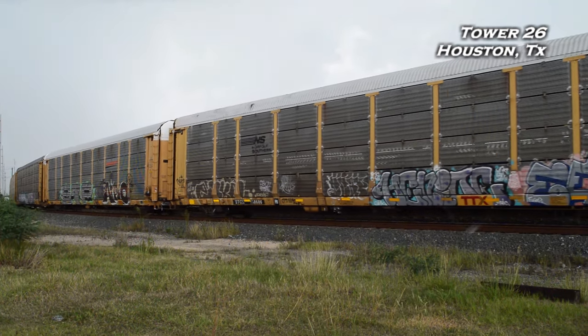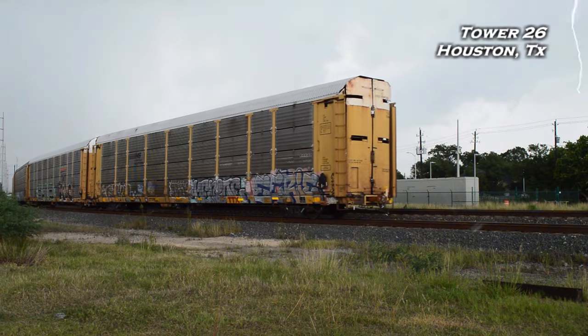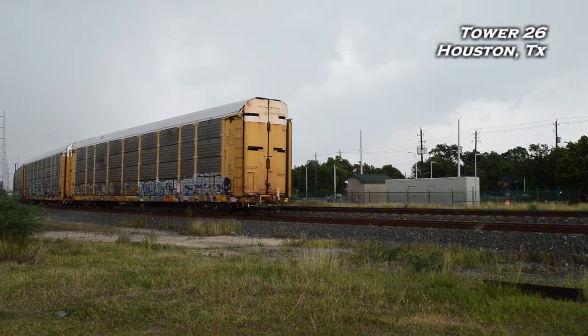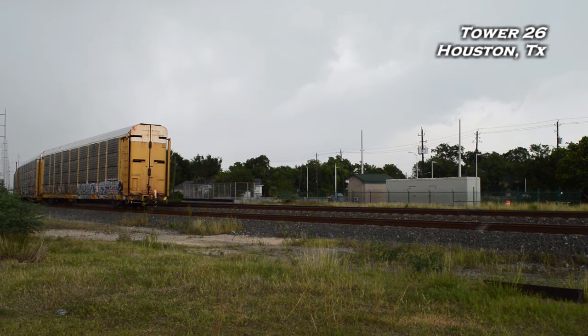So this was the, I'm going to call this the Thunderstorm train. Woo. I'm not sure if I caught that. Wow. Woo-hoo. Listen to that.